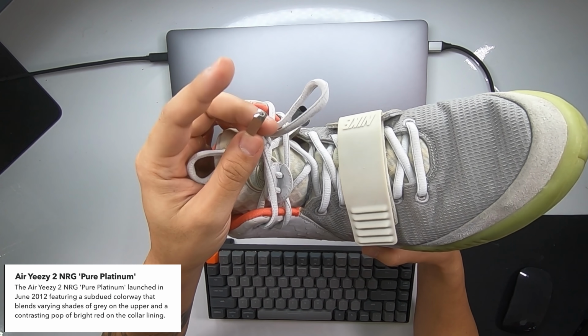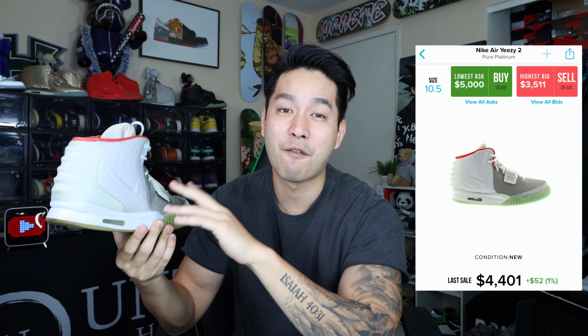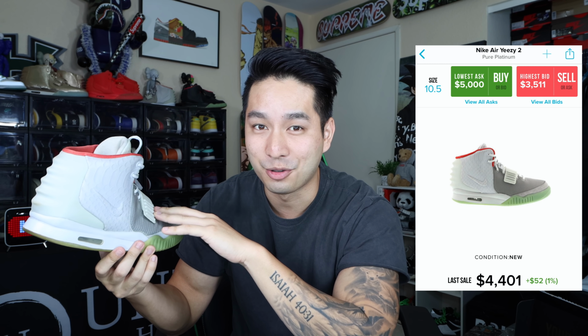I really appreciate the fact that you can actually twist these off and change these out as well. Currently, if you guys want to buy this shoe dead stock, you're gonna have to spend $4,000. Definitely one that will just continue to rise. So if you guys don't have this in your sneaker collection yet, highly recommend you pick it up because it's not gonna be dropping in value anytime soon. And with Kanye at Adidas, they probably will never retro these ever again.